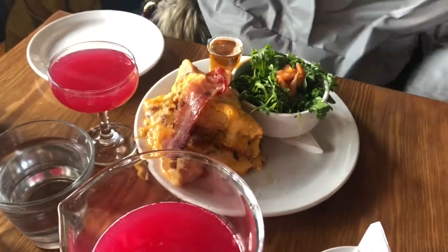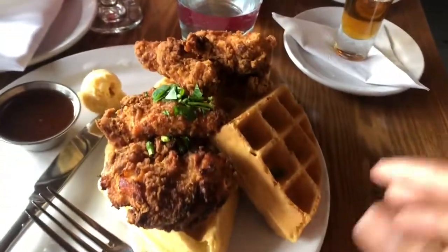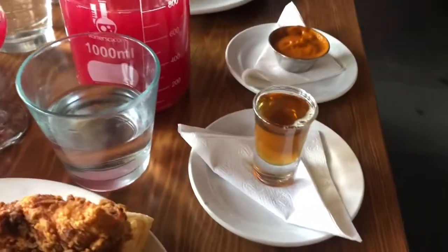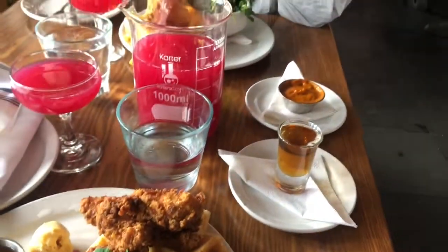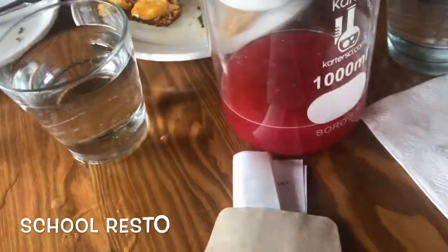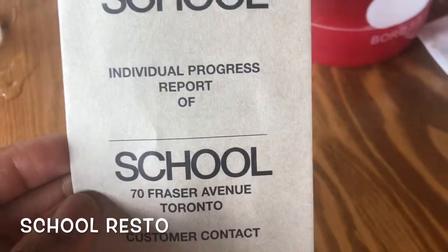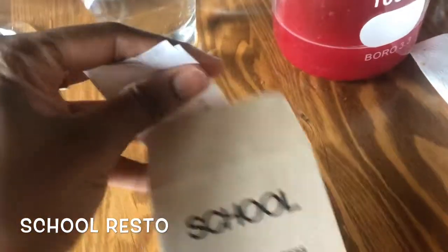This is Corona's brunch. And this is mine, of course. By the way, this place is called School. Chicken and waffles. So it's a school. Like, yeah. Everything hot sauce is amazing so far. Like a school, literally. So we're in Toronto. This place is so cute. Look what they brought our check in. Individual progress report. Is that a progress report? And this our checks. This is so cute.